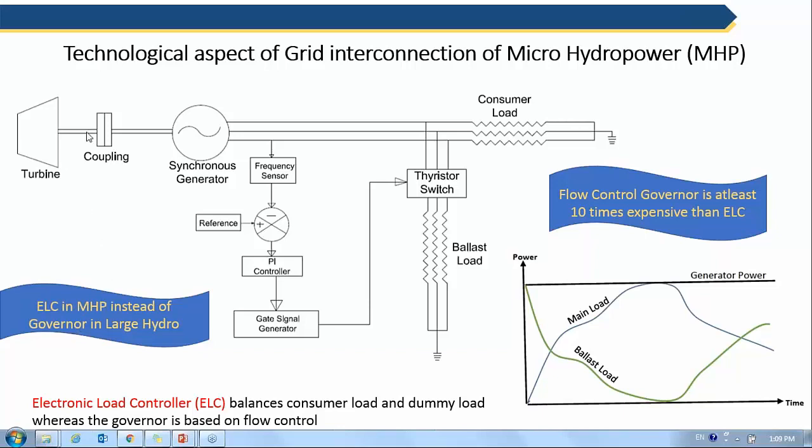So this is the block diagram: turbine and coupling system, generator. We sense the frequency, compare it with the reference frequency, and a proportional integral controller generates the signal for the power switching device here, thyristor or SCR, and that diverts the power. Power generation is constant.